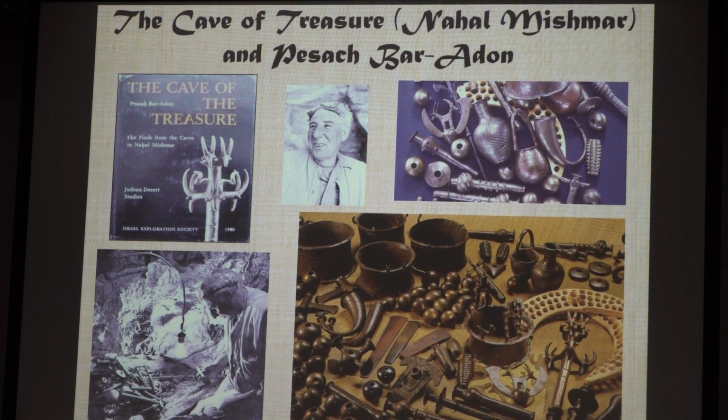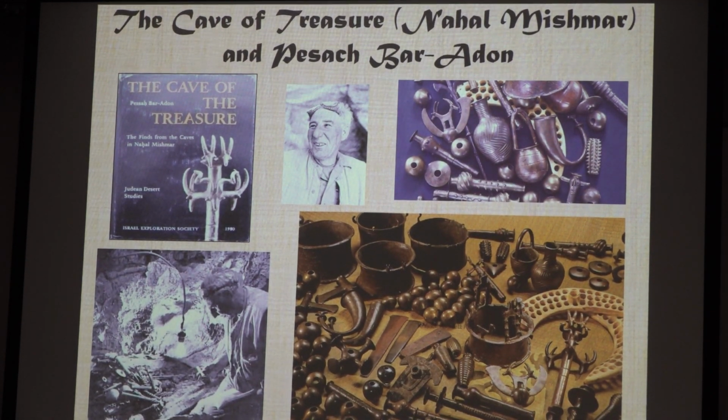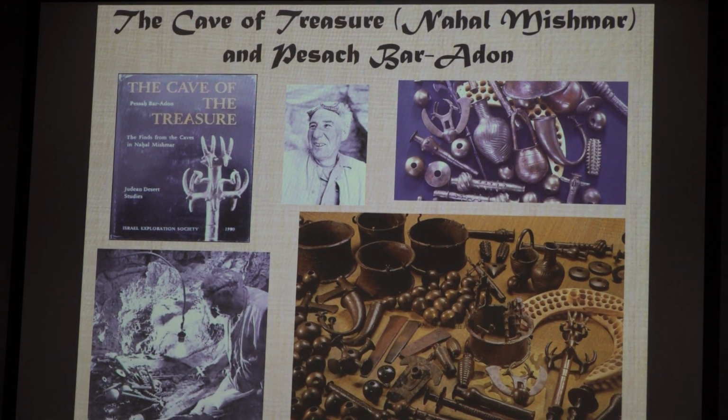And because they were finding that the Bedouin were looking for Dead Sea Scrolls, and they wanted to somehow beat the Bedouin, and if there's more scrolls, find them themselves. So they sent out various teams in different of these canyons, different wadis, and one of them was led by a guy by the name of Pesach Bar Adon. And Pesach Bar Adon excavated in a cave along the cliff face of one of these wadis, and thought when he uncovered this, he had found the temple treasure from Solomon.